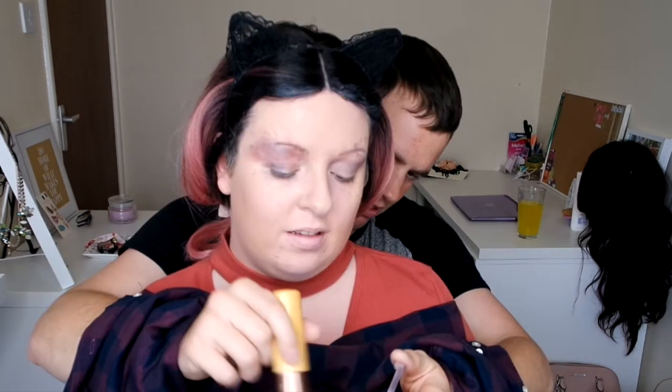Bronze the shit out of my face now. Yeah, lovely. Yeah, get rid of that minty bottle skin. Okay, and now I'm gonna go with the blusher. Just shit out of my product. It's not the right brush, that's why. And just go for it. Right. That's all it is.